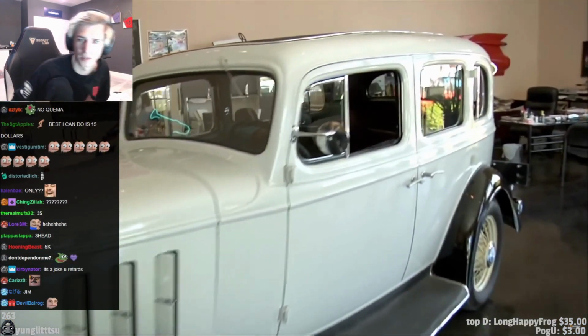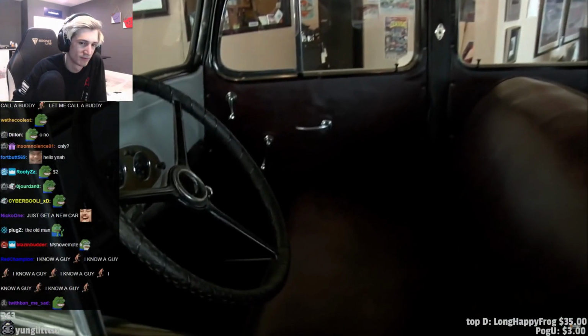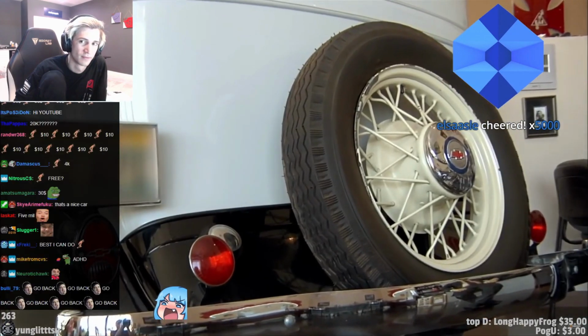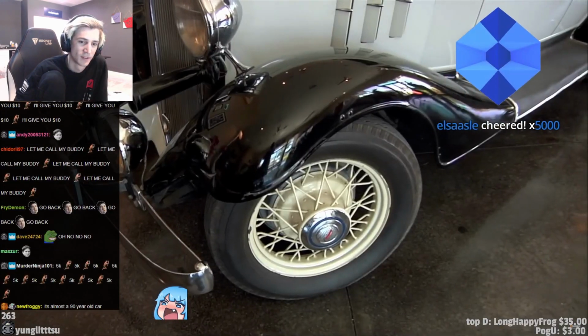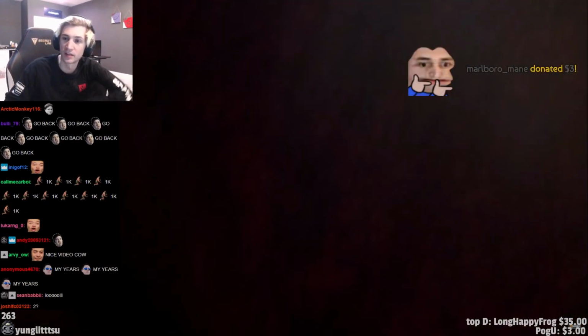Something like this was a middle-class family car. It was inexpensive, reliable transportation. I think this was the most popular car in 1933. The 30s was an amazing decade for cars. That's when car companies really started focusing on making them look cool. Yes, but they weren't exactly safe. We're talking metal dashboards, no seatbelts, and next to no brakes.